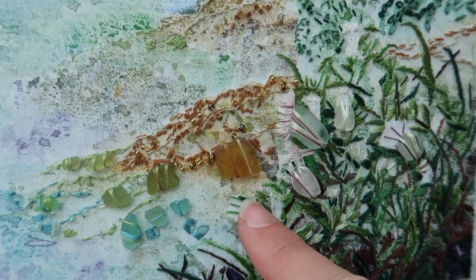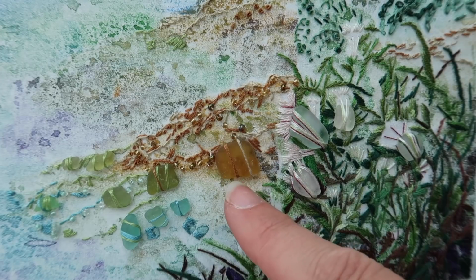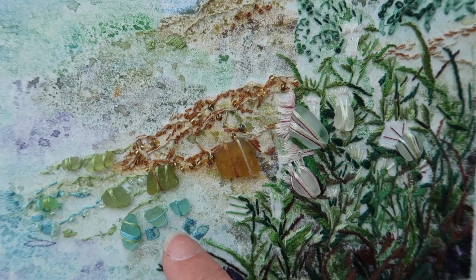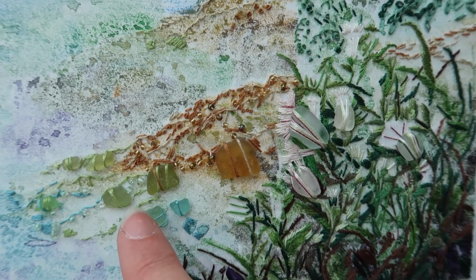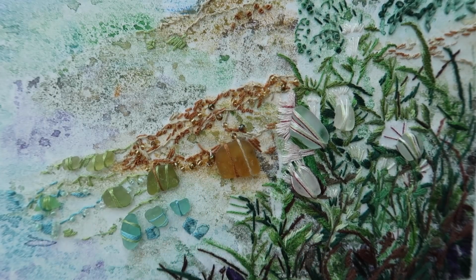I do particularly like this amber coloured one. It kind of matches in with the rock above the water. And as for these delightful little blue ones, I think they're just gorgeous. There is a little bit of beadwork and embroidery just to complement and give you the sense that that ridge of rock is going underwater.